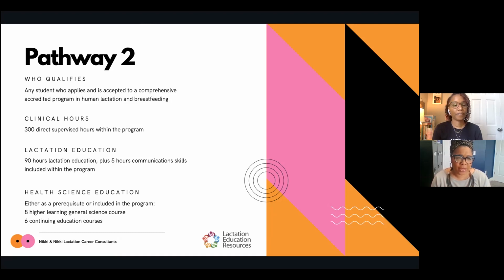Who qualifies for Pathway two? Well, anyone who applies and is accepted to a comprehensive accredited program in human lactation and breastfeeding. You get 300 clinical hours directly supervised within the program. You also still have to get your lactation education, which is also typically included in the program, and health science education. For some is included, for others you have to come to the program with them already completed as prerequisites before applying.